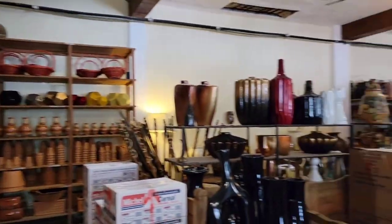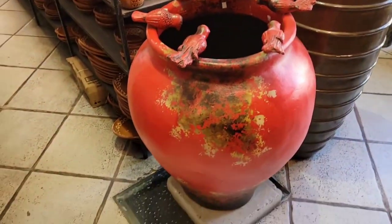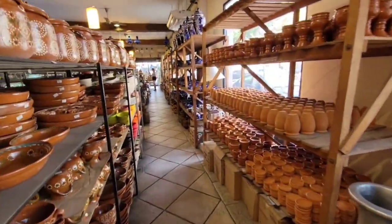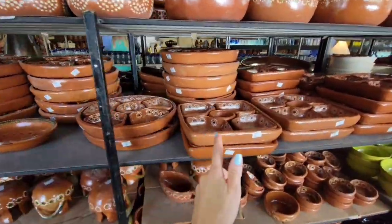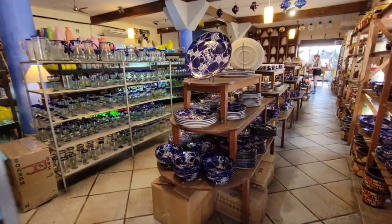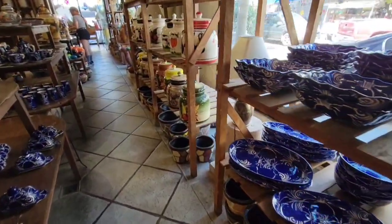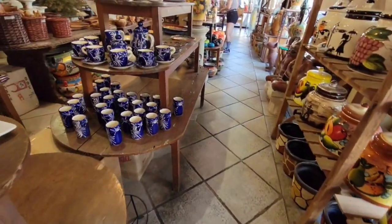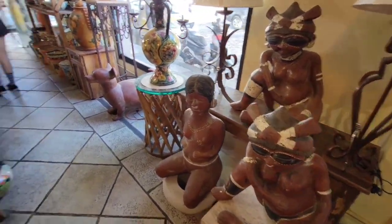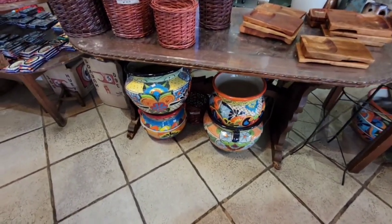Store, I guess. I want to see if they have any little containers for oil and vinegar, but they have really pretty stuff. If you want to decorate your home, if you live here, they have some nice cool stuff. I love this for salsa and guacamole, but I'm not seeing any little vinegar bottles. They're really pretty stuff, though. I like these blocks. It'd be so pretty on a patio.